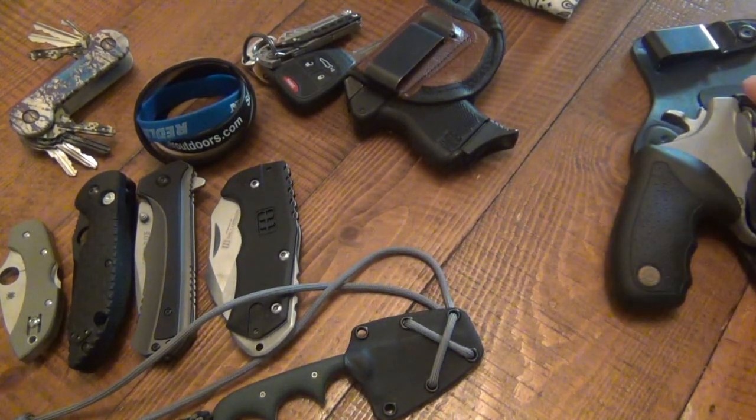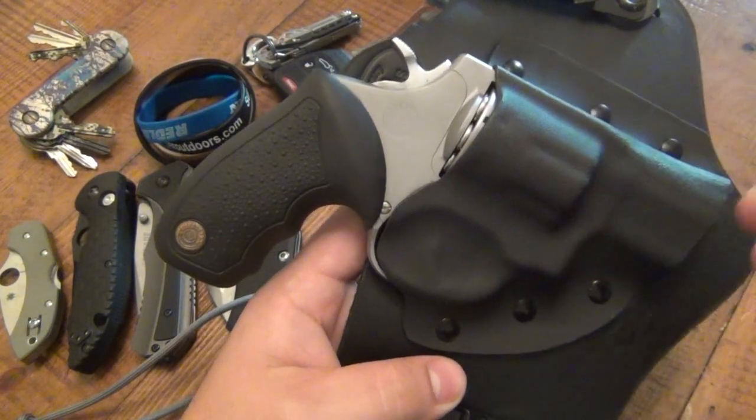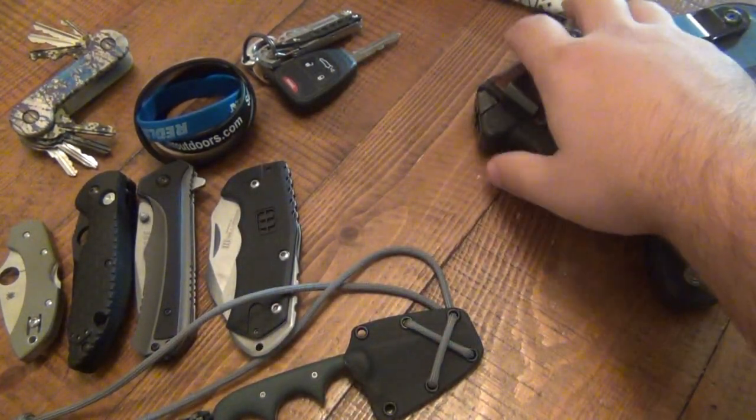And I still have the Theis holster for this, by the way. If you guys are interested, this is obviously a hybrid holster, so it's Kydex and leather. So I'll move that stuff to the side.